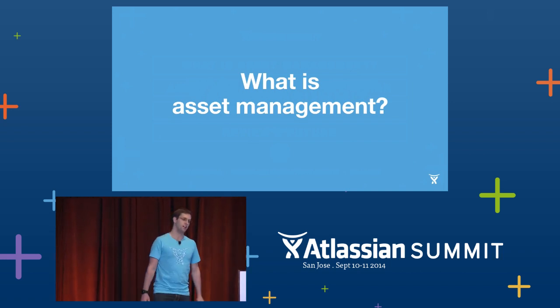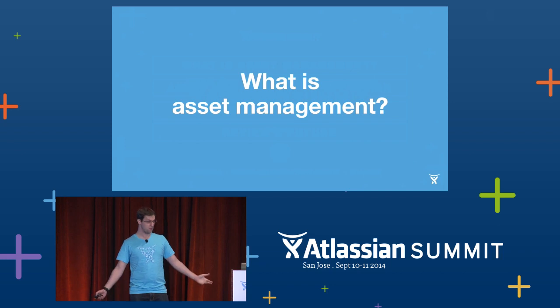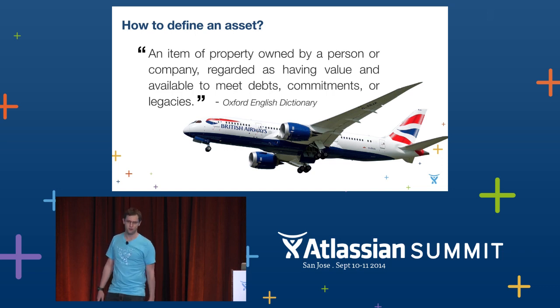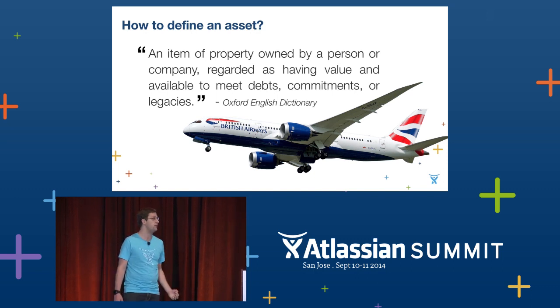Asset management is really kind of hard to define. So no one shouted out what is asset management, so kind of the management of assets, right? Yeah. So what's an asset? That's kind of easy to define, right? That's something that you own, something that's got some value. If you're a factory, it's your factory hardware. It's something that you use to make money. It's something that you could sell, perhaps.